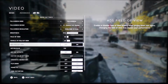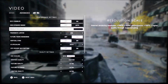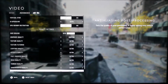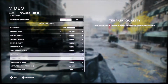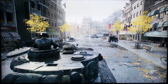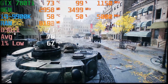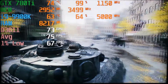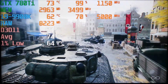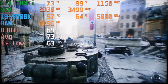We're on 1080p, full screen, VSync off, motion blur off, and as you could see, on ultra settings. Very nice. And if you take this down to high or low settings, you're going to be at 100 FPS easily.